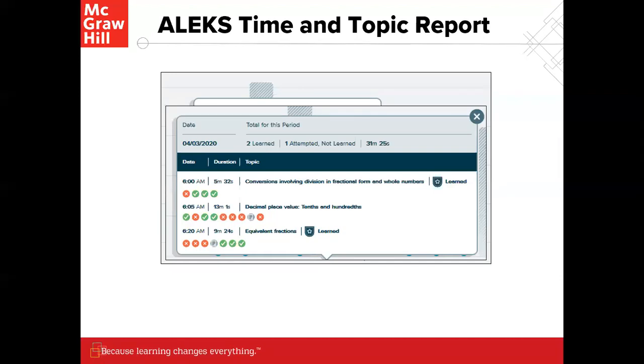Right. And so when we talk about helping students and providing that personalization and that differentiation, this is one of the great reports that will help me to do that, because I can actually go into exactly what the students did on a daily basis.